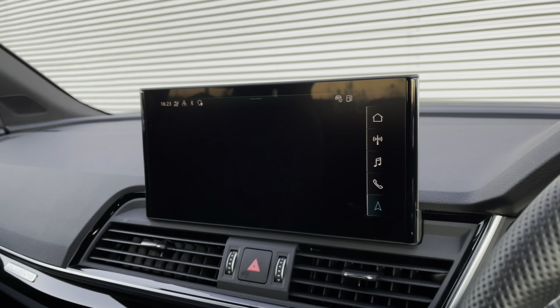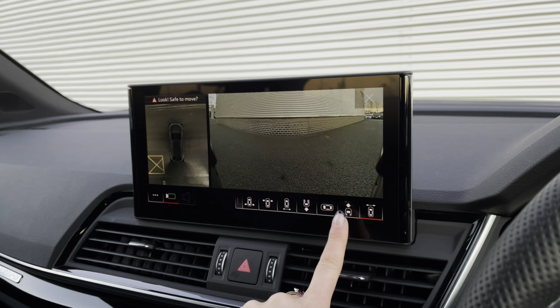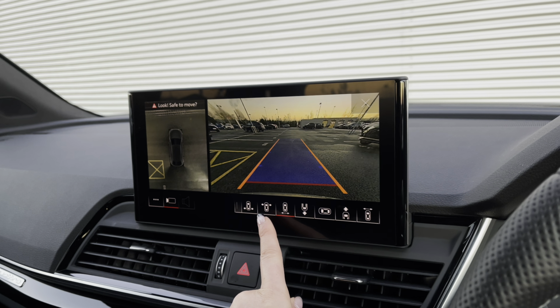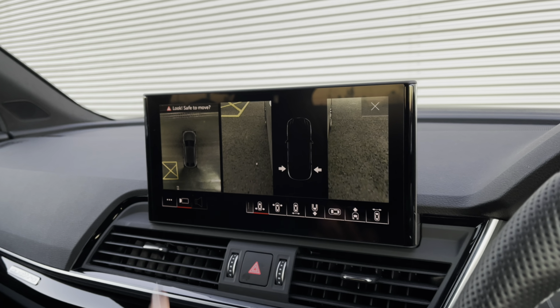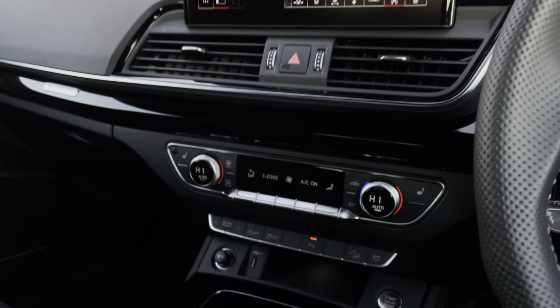Also a part of this upgraded pack is the 360 degree parking camera system. This means that the driver can see exactly what's around the vehicle at any time, making reversing and manoeuvring this larger vehicle very easy. You can fully customise the view, dependent on the manoeuvre you're completing.